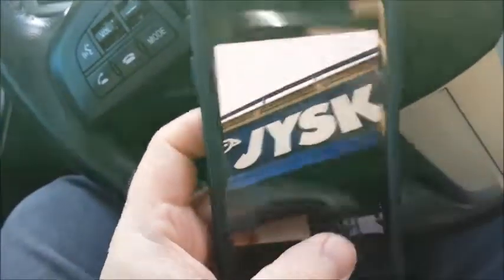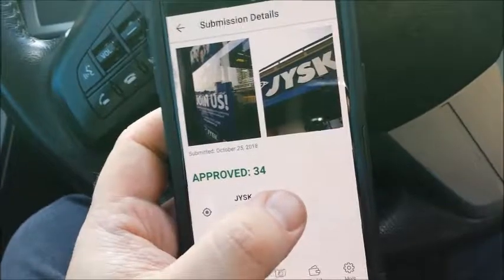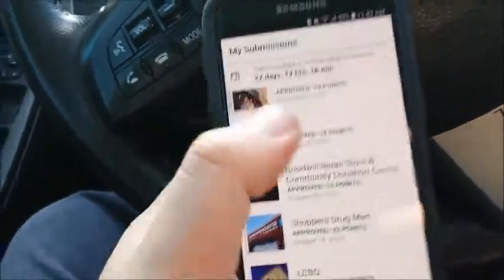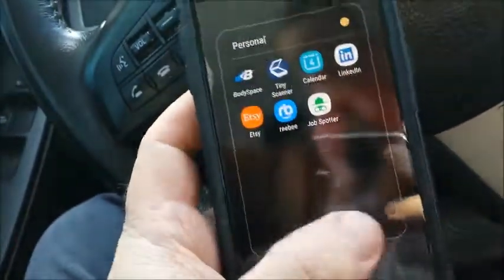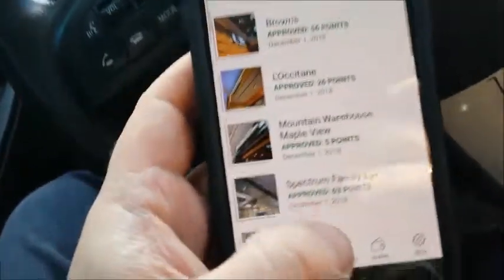So you can see right here, I click, it says join us. Hiring, it's a bit of an angle, but you can still read it. And like I said, I took a sign and then I sent it in, and I got 34 points for it. So you just do that as you're going out and you're canvassing stores. You see a couple storefronts, they got a hiring sign. Just a quick photo is all it takes. It literally takes me 6 seconds to get loaded up.